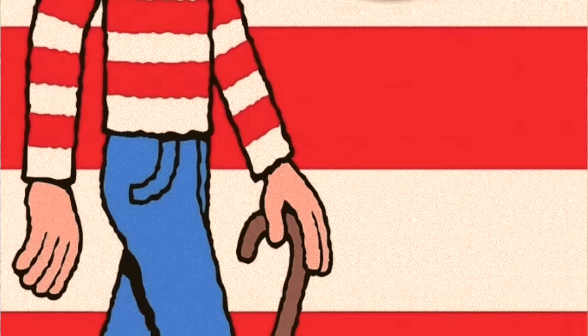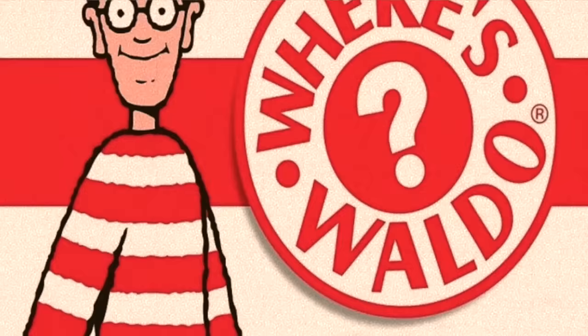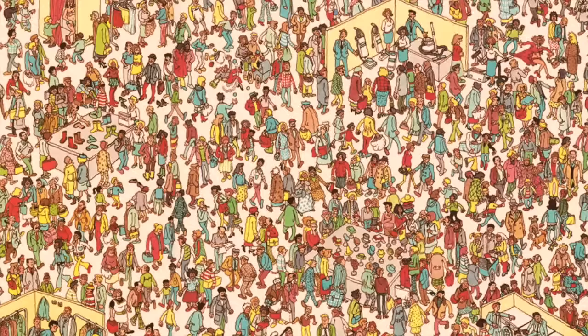Oh, that's kind of creepy. The iconic elusive man in the red and white striped shirt was first hidden away in 1987 by British illustrator Martin Hanford. Martin had been drawing since he was a boy and was particularly fond of viewing and drawing crowd scenes. He felt crowds contained a certain kind of excitement and he liked to capture it on paper.